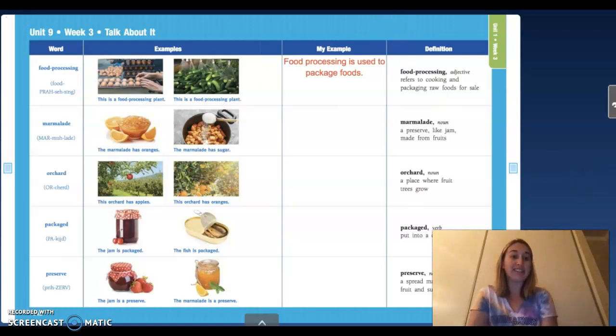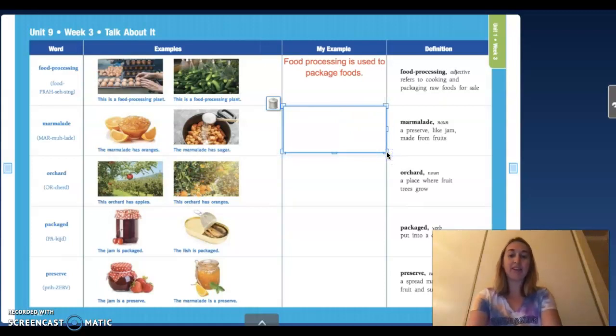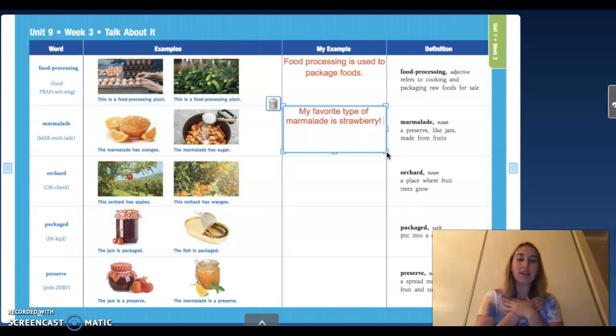We're going to go ahead and write a sentence for the word marmalade. My text box here, my friends. So for this sentence, I'm going to write, my favorite type of marmalade is strawberry. And if I were going to draw a picture, I might draw a little jar with some red jam in it, because that's my favorite. Whenever I make toast, I love to use strawberry marmalade or strawberry jam, whatever you want to prefer.